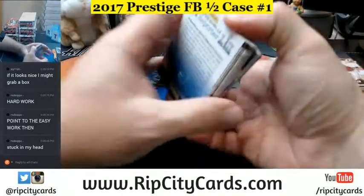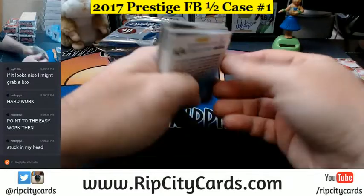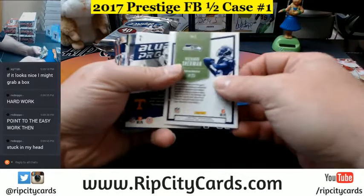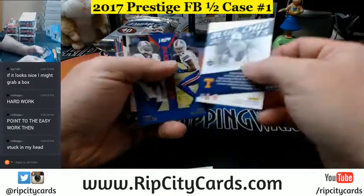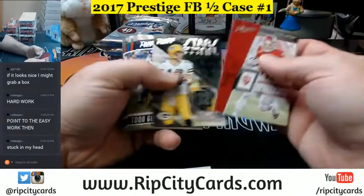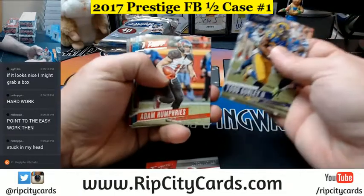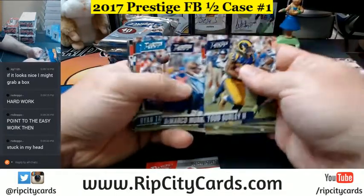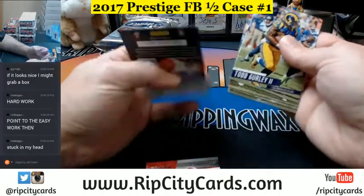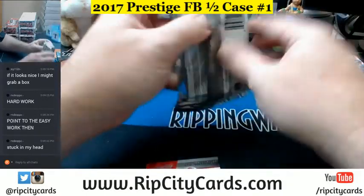Personally, I've always been a fan of the Prestige. We got some inserts. I'm gonna go through all of those. Actually, they did put them all kind of in order this year. It's almost like that Bowman pack that they had. And a kids reporter card that I'll just keep. I'll hang on to that for a little while.